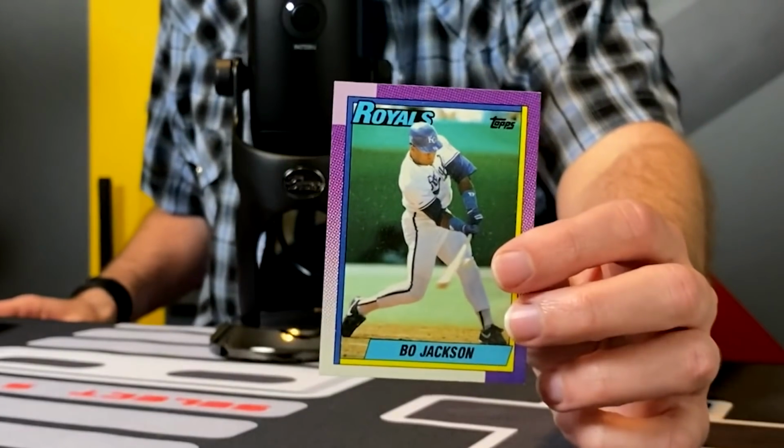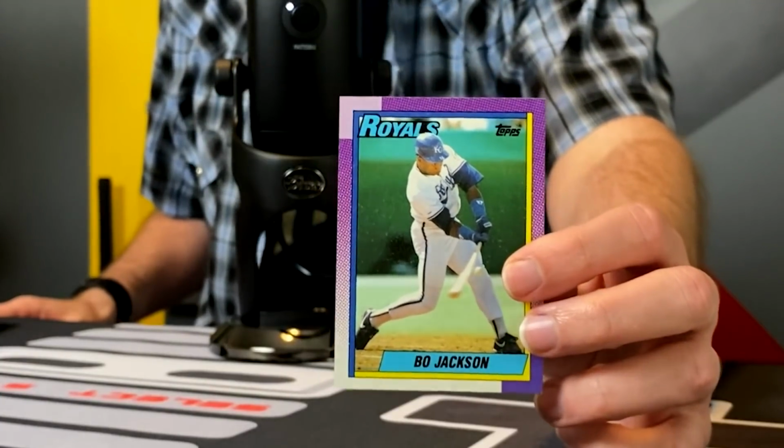But I didn't really do it for the money. It would have been nice if it would have been worth something. And I have a couple that I'm going to show you that kind of are, but not that much. But this was just stuff that I spent hours doing. I have boxes and boxes of baseball cards. Of course, any 90s kid worth his weight is going to have a Bo Jackson card. You had to have a Bo Jackson card.